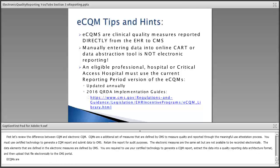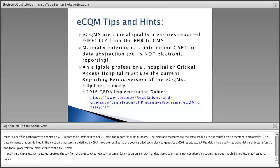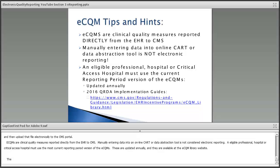eCQMs are clinical quality measures reported directly from the EHR to CMS. Manually entering data into an online chart or data abstraction tool is not considered electronic reporting. An eligible professional, hospital, or critical access hospital must use the most current reporting period version of the eCQMs. These are updated annually, and they are available at the eCQM library website. The 2016 QRDA implementation guide is currently available. They make the specifications available 6 months prior to the start of the next reporting year.